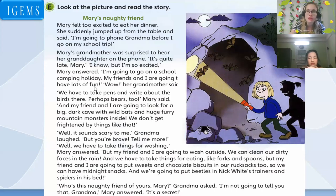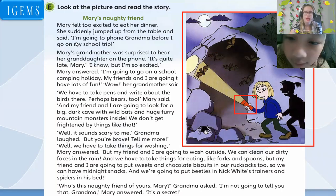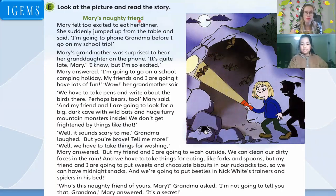What do you see in the picture? A cave, some bats, and a girl. Okay, and what's this? A flashlight. A flashlight or a torch. Good job.